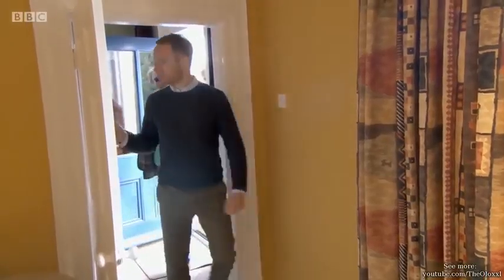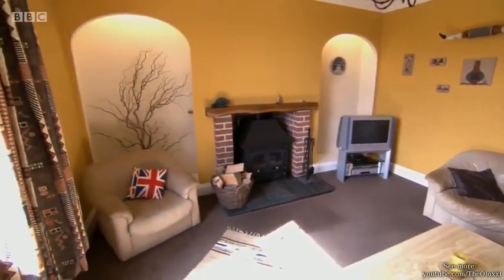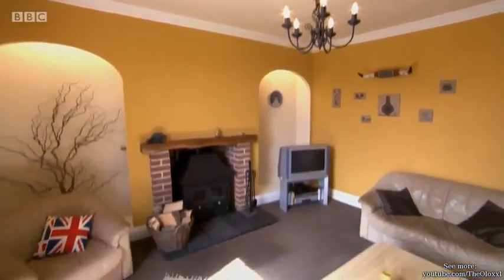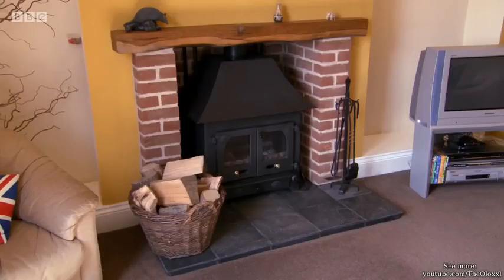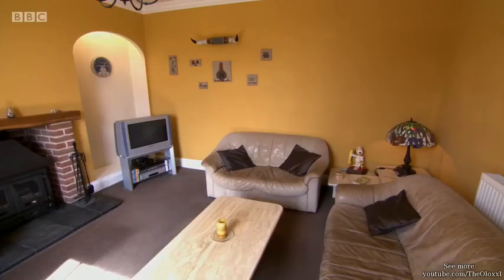So let's start with one of the two reception rooms. Oh, this is fabulous. Absolutely fabulous. Gosh. I'm speechless. It is an incredible room. Good sized wood burner. I know, you love those. And then nice detailing either side of the chimney. The Georgian proportions you get, always nice and square. I can't wait to see the rest of it.